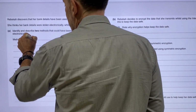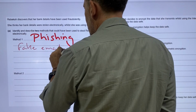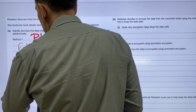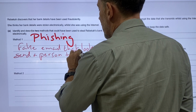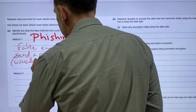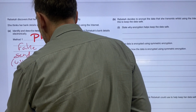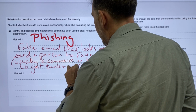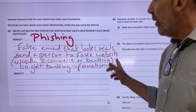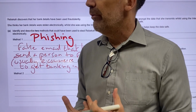Okay, so I'm going to put in here phishing, fake email that looks real, sends a person to fake website, usually e-commerce such as Amazon or banking, to try to get banking information from user. Okay, so fake email that looks real sends a person to a fake website, usually e-commerce or banking, to get banking information from the user. Because once they've got the banking information, then they can steal the money from the person's account.